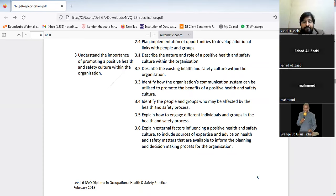Okay. Now in 3.3, we have to identify how the organization's communication system can be utilized to promote the benefits of a positive health and safety culture. Here, you have to explain the means of communication your organization is using to communicate the benefits of a positive health and safety culture. What types of means? You can say, starting from verbal, written, or graphic communication, you are using to promote this culture. In written, you have different means. In verbal, you have different means. In graphical, you have safety signs, notice boards, posters, and many things. But you have to answer this question with respect to what your organization actually has there.